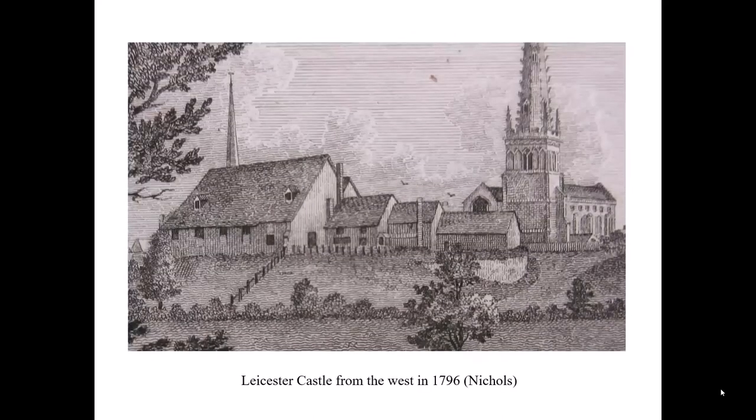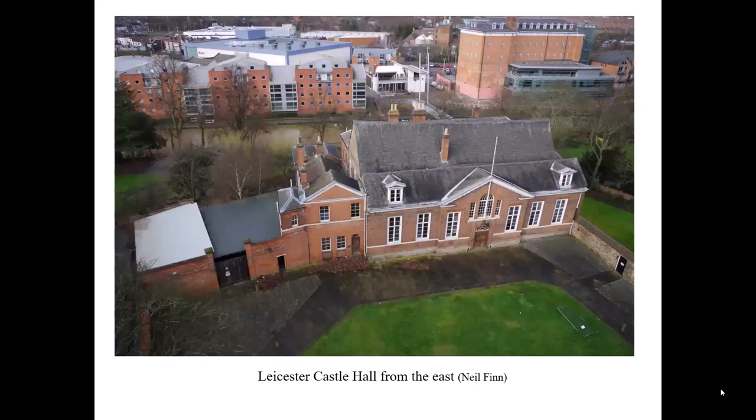And here's a nice view from Nichols, which shows this very typical shape of an aisled hall with a very broad plan and a great sweeping roof coming down lower over the aisles, so it's quite recognisable in that view. So back to the building itself, this rather unexpected view from what it looks like on the front. Just to have a few slides to remind people of it.